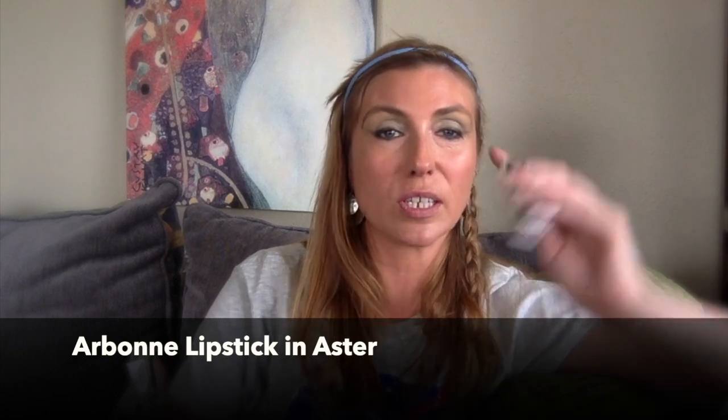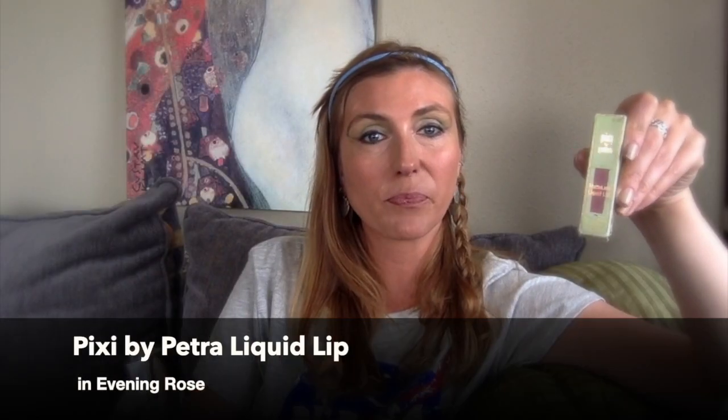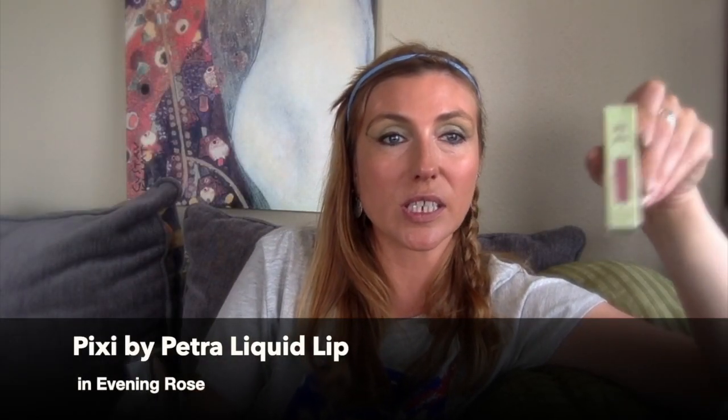Now there are some lip color options. The ones that I bought recently, the Arbonne lipstick in Aster color. This is an amazing color, and it was actually great for winter. Pixie by Petra, we went through this. It doesn't have wholly great ingredients. Some of them are a bit questionable, but it's not tested on animals. It is mineral based, and it's a high quality product.